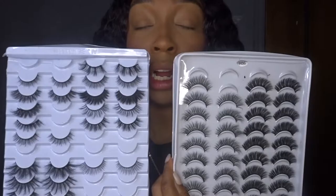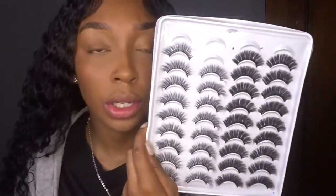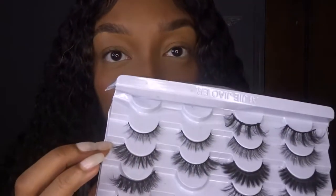These tray lashes on AliExpress, they look like this. I'm gonna link these down below because it was like $5 for one tray, and there's like 30, I think. So yeah, if y'all want them. But I'm gonna go ahead and put these on. They don't need to be too dramatic.